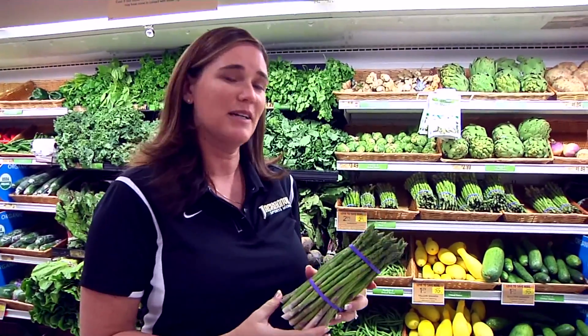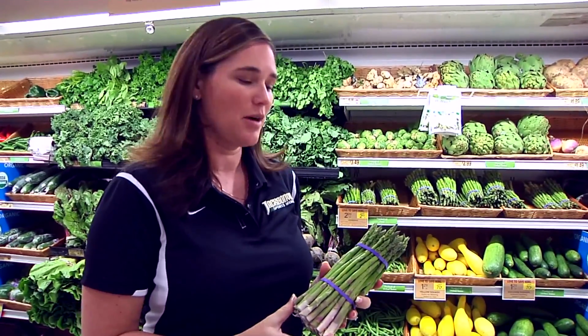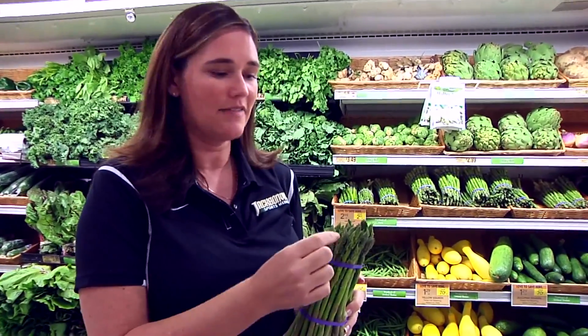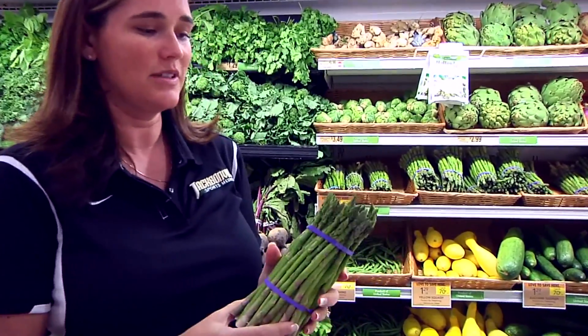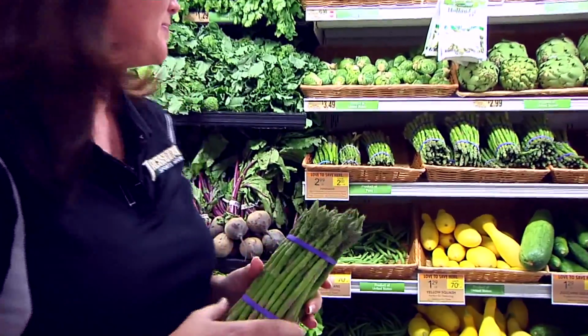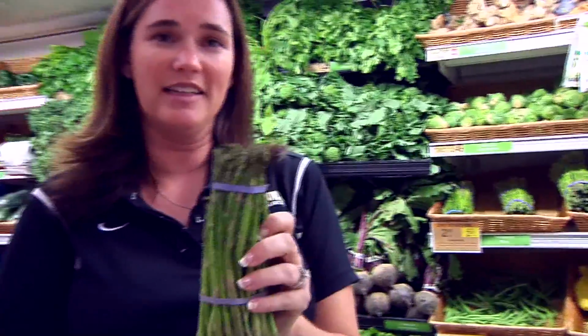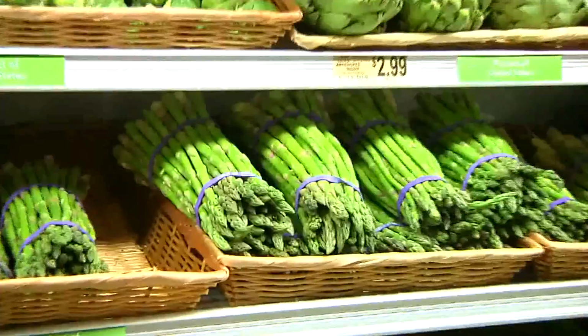So if you're looking at asparagus, what you want to do is look for straight stalks that are medium thickness. If they're too thin or too thick, they probably aren't going to be for you. You also want to make sure the asparagus has tight heads. You don't want to have them opened up already. You also don't want to find heads that are wilted like this one. So you want to find hydrated looking asparagus. These would be good for about 4 days in your refrigerator.